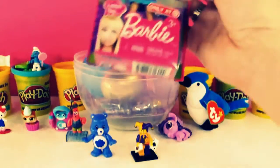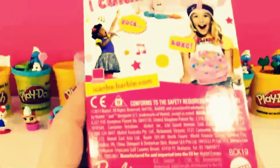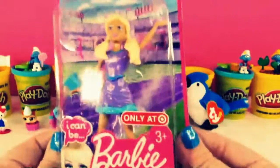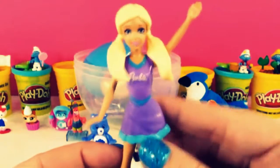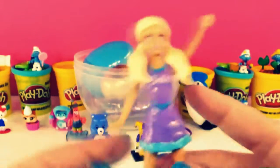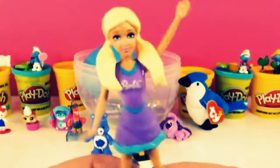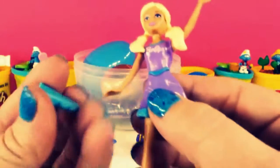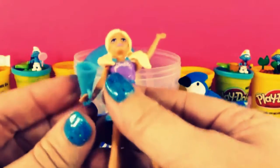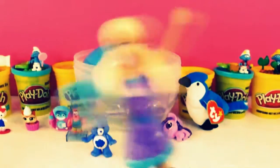Next, let's go for this. It's a Barbie. I Can Be. And these are little mini Barbies. I thought they were really cool. So let's get her out of the box. So here she is, the little Barbie. She has these cute pigtails. And she's part of the I Can Be collection. So she wanted to be a cheerleader. And she is. Because you can be anything you want to be. She's got this cool megaphone. And she can yell through the megaphone. You can be. You can be. Anything you want to be. Yay!